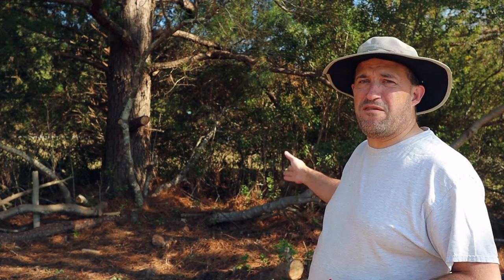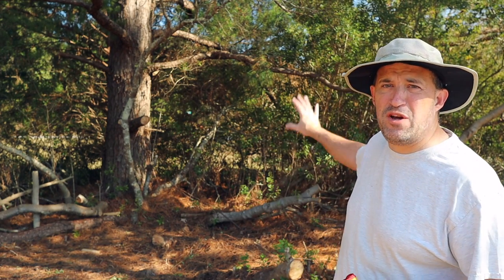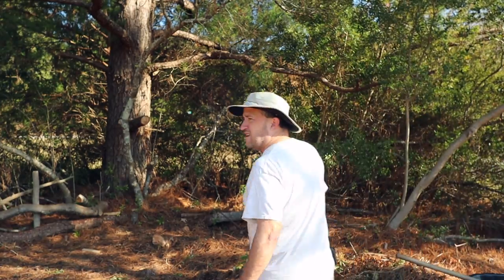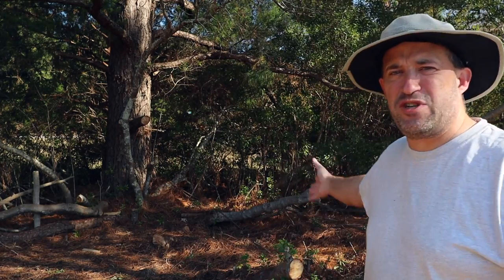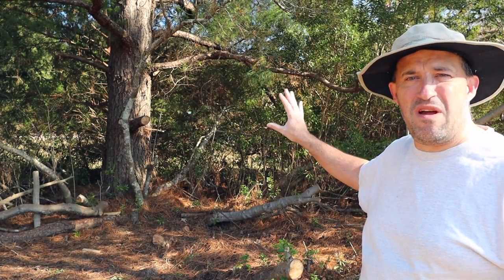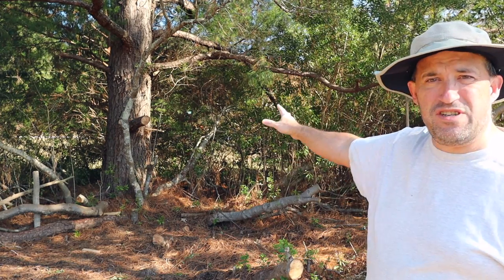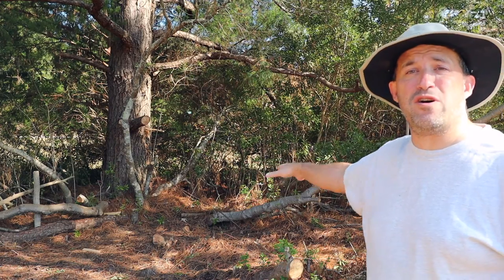So here I am today at the far end of my property, corner of my orchard, and I've been working on this for a while now. What I've been doing is trimming back a lot of the undergrowth that was around here. All this was undergrowth. And I've been trimming it back, working on it. I have everything I need, everything that I wanted to trim back, I've trimmed back. The pine tree is going to stay.